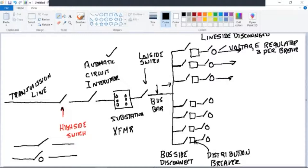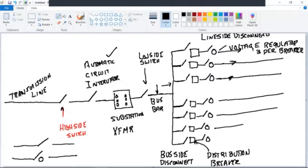What does that say? Voltage regulator, three per breaker, B-R-E-A-K-E-R. Your screen's going all fuzzy. Okay, sorry about that. It's all right. And then I'll come out and just do them down for each one of these. Feeder line. This is where it's going out into my distribution system.